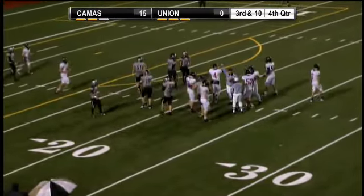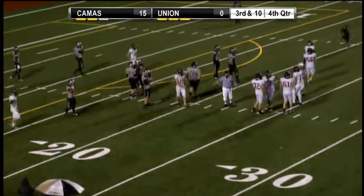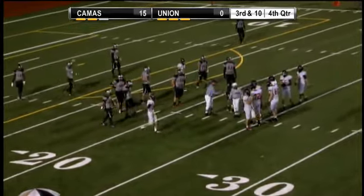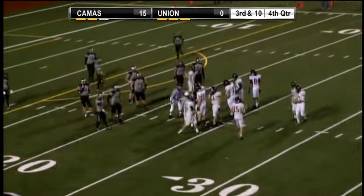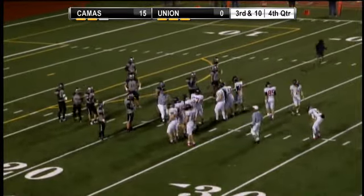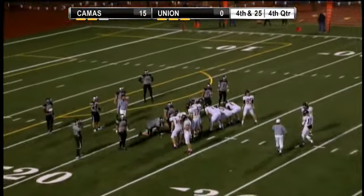Well, they have not been as clean and crisp in this second half. Nope. They've put the ball on the ground 4 times now in this half and recovered 3 of them. Still a 2-possession game, though. 15-point game. So well, this would make it a... This will make it a 3. Yeah. Yep, that's true with the 2-point conversions before.